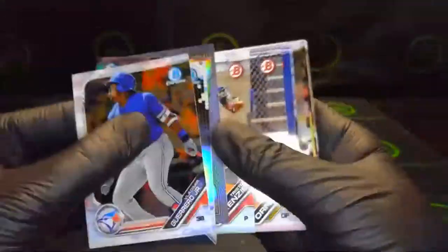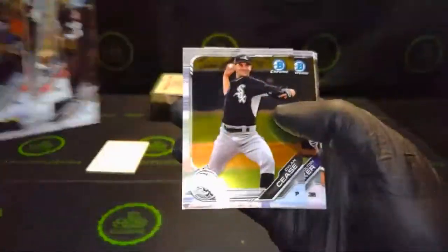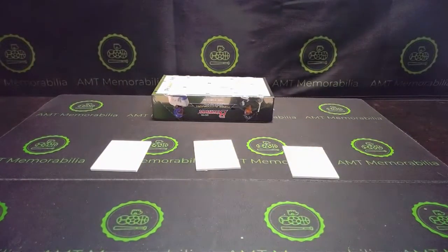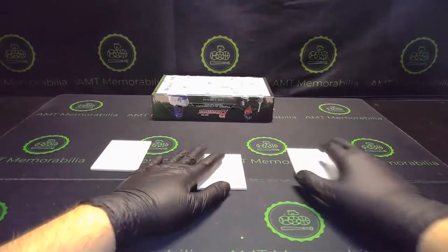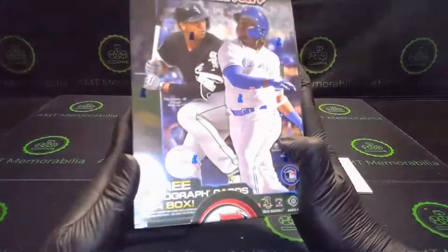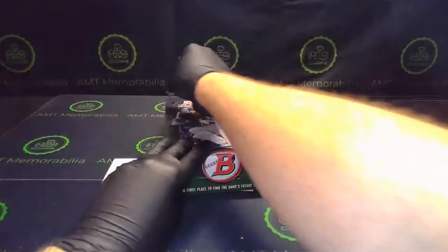Vladdy Jr., Chrome. Evan White, Brandon Lau, Julio Pablo Martinez. Tirso, that's the first one of him. We might have pulled a parallel of him, but almost positive that was our first autograph of Tirso. All right, everybody, here we go.